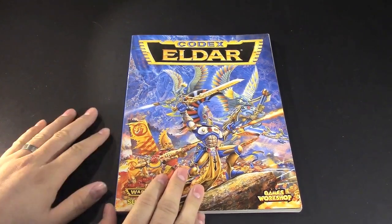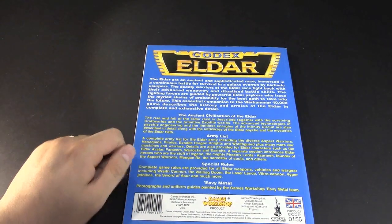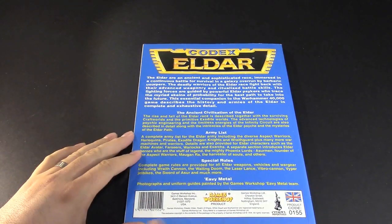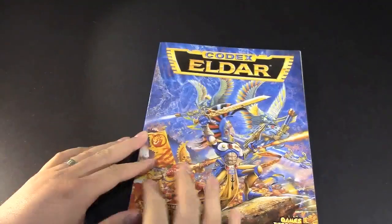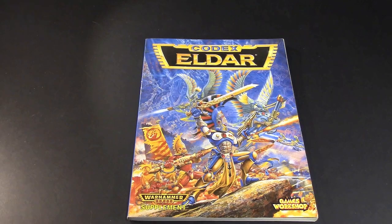This is of course the Eldar Codex. Got a lot of love. This book came out circa 1994 from GW. That's the back of the book. There's the front of the book. This again, 2nd edition book that was used. It's got a lot of familiar units in it and some units that are actually making a comeback. So without further ado, let's go ahead and dive in.